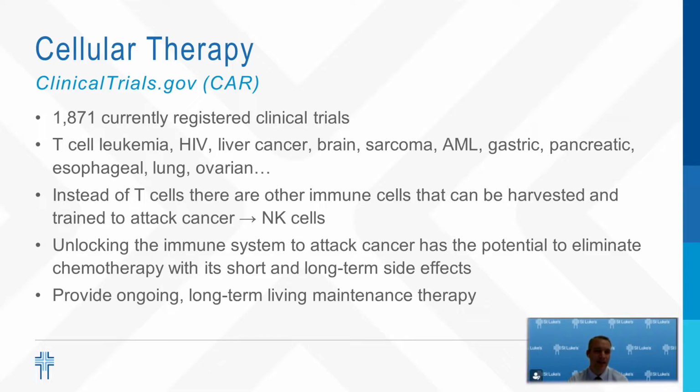I always like to think of this as we are unlocking the immune system and unleashing that new immune system on cancer cells and allowing those cancer cells to die in a normal programmed death way. It also provides an ongoing living maintenance therapy. So one treatment, and hopefully as those CAR T cells or CAR NK cells are hanging around, they will continue to provide treatment as long as that cancer cell, if it does develop, expresses the marker that the CAR T cells are targeting.